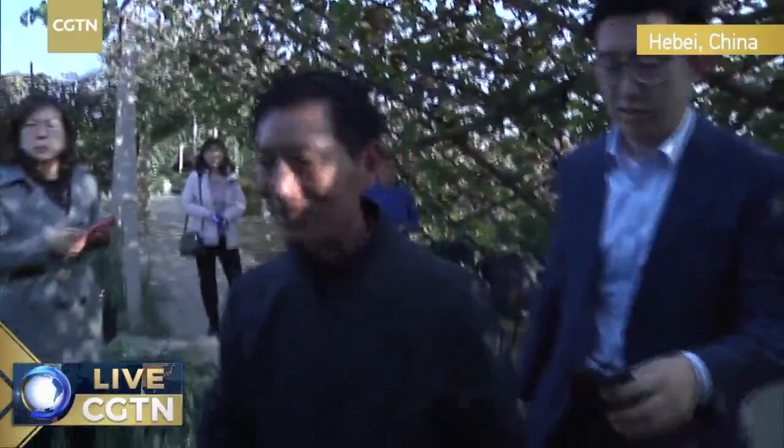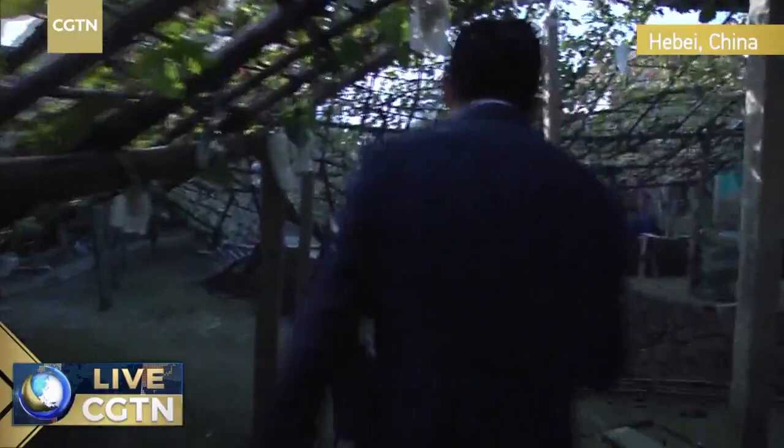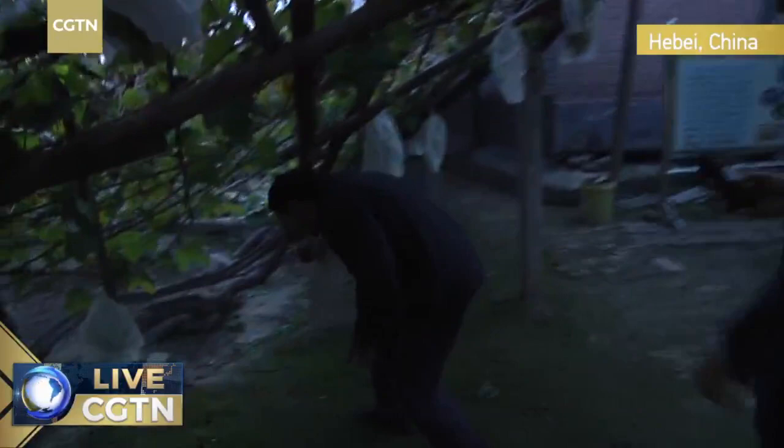So where can we take a look at the inner structure of this grapevine? You can come inside, take this way please, because this is actually a very huge structure. So you need to sneak in. Yeah. Well, that's kind of hard.